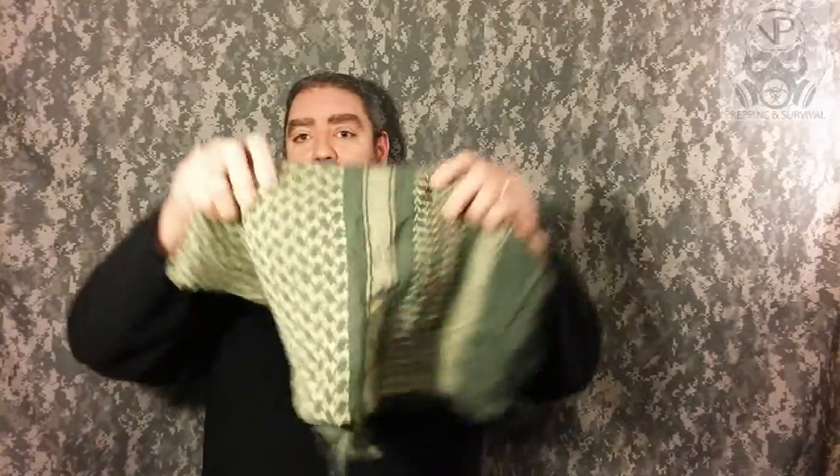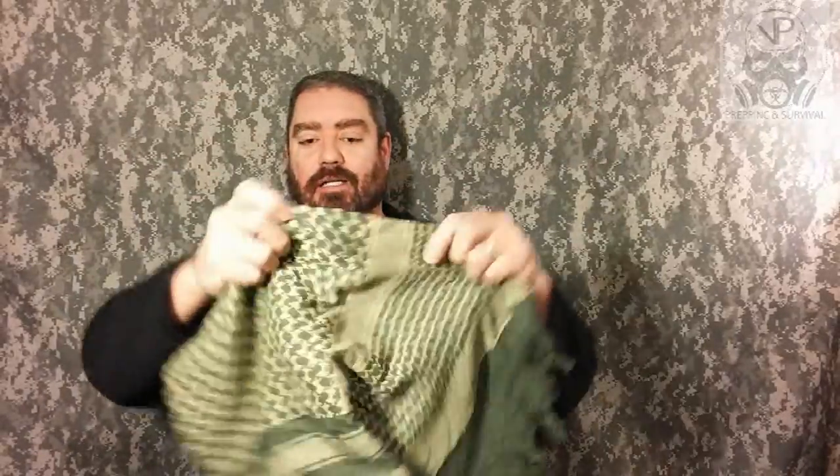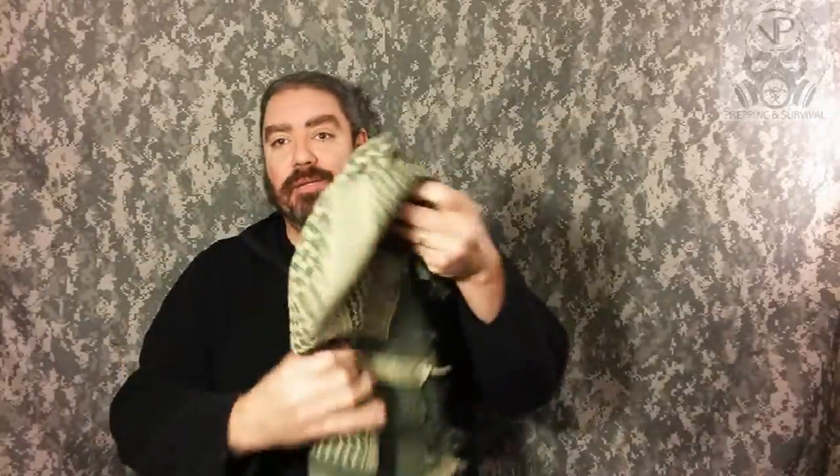Item number 2 is a Shemagh. Bristol Prepper also chose a Shemagh, and he chose it pretty much for the same reasons that I am choosing it. The Shemagh is absolutely a multi-purpose, versatile, and all-around useful item to have. And when you're talking about only being able to bring 5 items, you're going to want things that can do as many different things as possible.